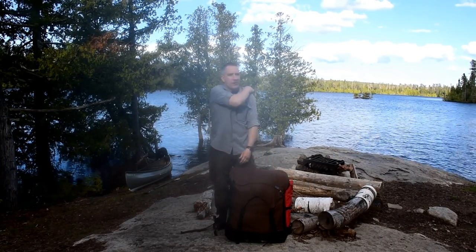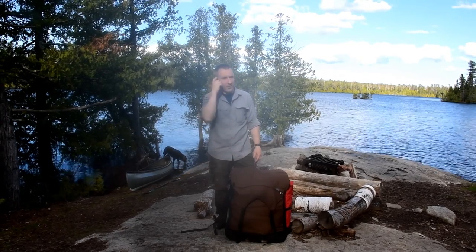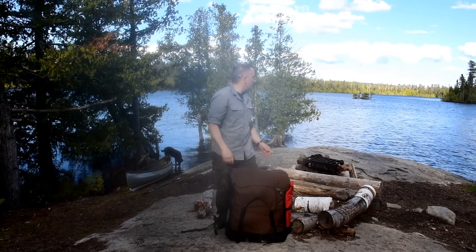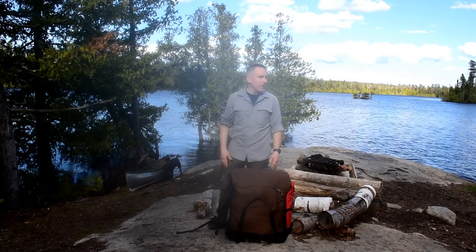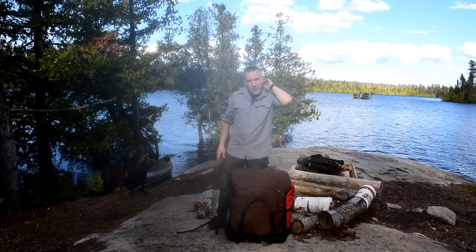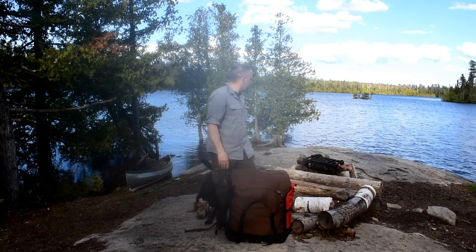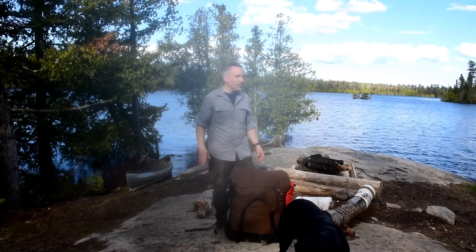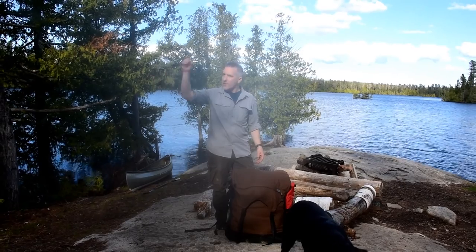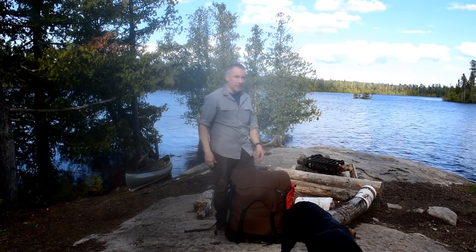Made it to camp. I think the lens is a little hazy, I got some moisture in my camera. Those waves are crazy out there. Yeah, a nice little point here. Got a good tent pad back there, nice fire pit that nobody's used yet this year. Blocked from the wind, but I can still go out, sit over there, and watch the sunset. So yeah, it's a good site.